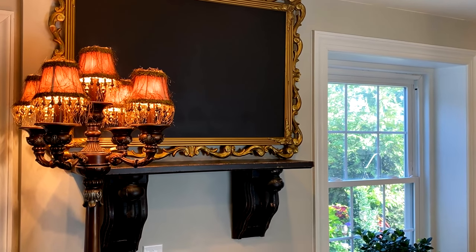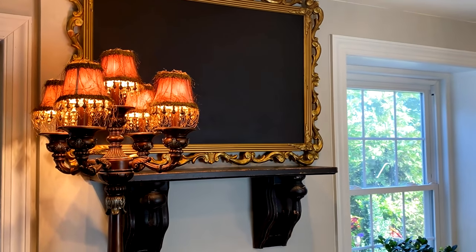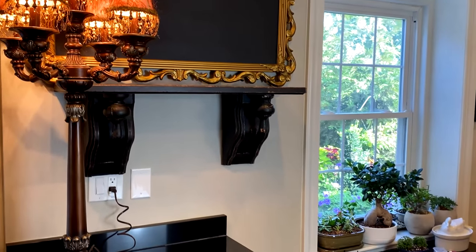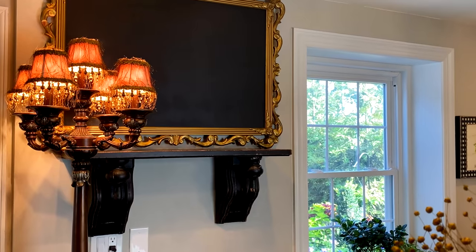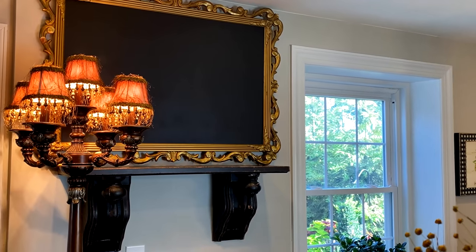And look at that glow. It just doesn't get much prettier than this, guys. Again, it just screams French country with just a little touch of Tuscan in there, just the way I like it.